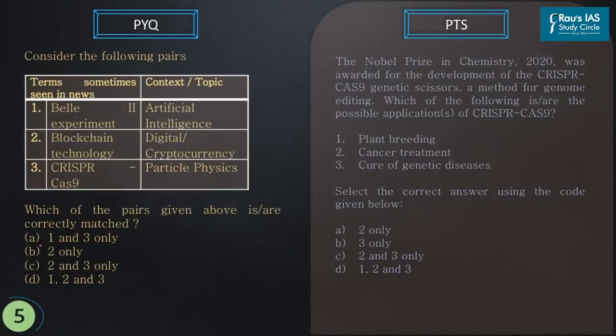A question similar to this was asked in the Prelims Test Series of Rau's IAS. The question is this. The Nobel Prize in Chemistry 2020 was awarded for the development of CRISPR-Cas9 genetic scissors, a method for genome editing. Which of the following are possible applications of CRISPR-Cas9? In the question it is mentioned CRISPR-Cas9 genetic scissor, meaning it can cut certain sections of the gene and join the DNA again. And genes decide everything that happens in the body. So its application would be as vast as you can imagine. And generally in questions like this, the answer would be all of the above. Indeed, the answer to this question is option D, 1, 2 and 3.